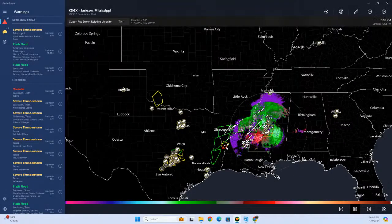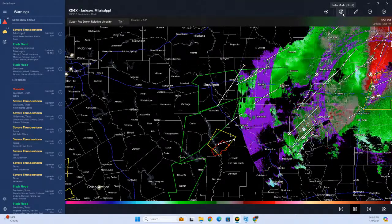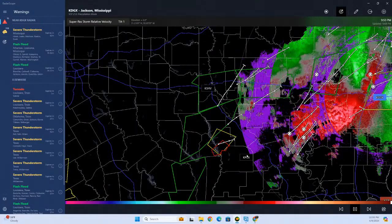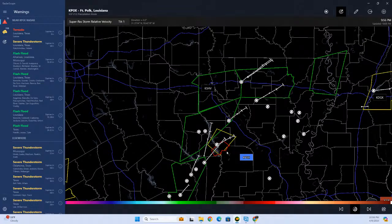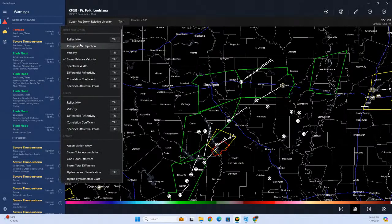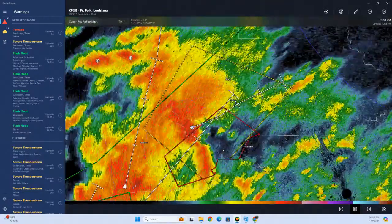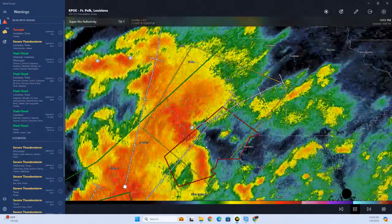Let me jump back real quick. We still have one active tornado warning to talk about here in Louisiana. This continues for another 6 minutes. Let's see if they decide to extend this out. And that is for this storm right here.